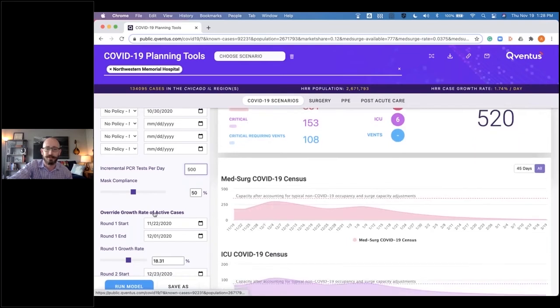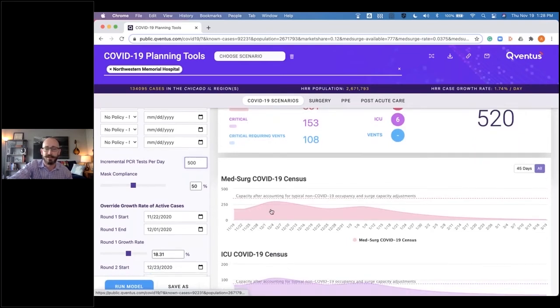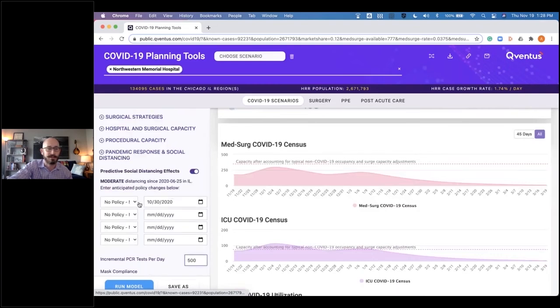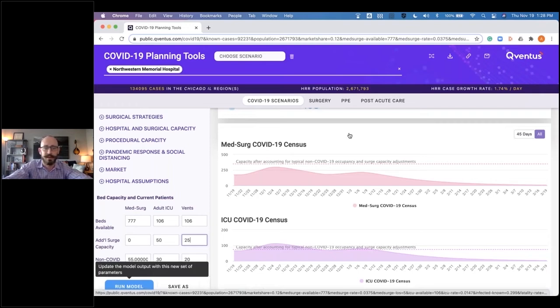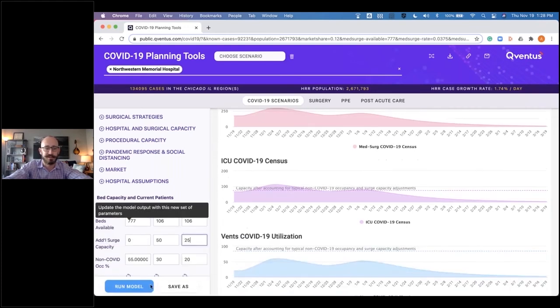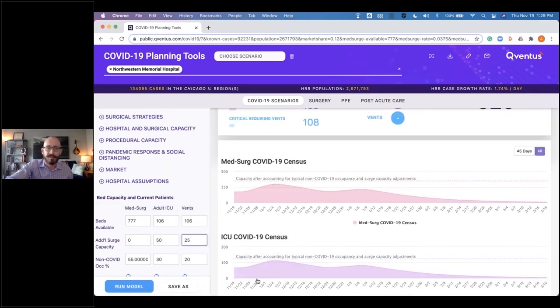You can see that there's a little bit more breathing room under the med-surg capacity, but we're still running out of ICU beds in about 6 days. So then what we can do is we can hop down to the hospital inputs and add some surge capacity. So let's go ahead and add an additional 50 beds of ICU capacity and bring online another 25 ventilators to help us handle the incoming surge. And as that runs, it'll create some additional headroom in the ICU so we don't actually run out of capacity, as well as with the ventilators. And so this scenario then can be saved, and it drives the inputs into the surgery, PPE, and post-acute planner.